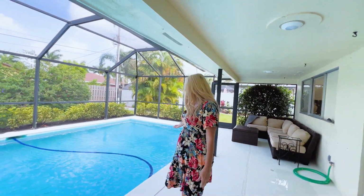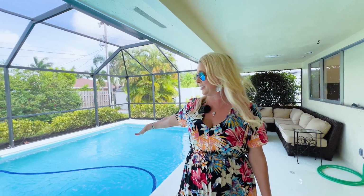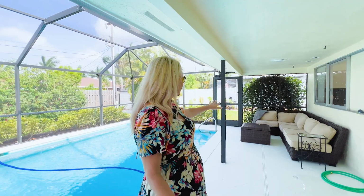Look at this pool. It's sparkling, it's gorgeous, it's huge, very large for entertaining all your family and friends. You've got plenty of room under this covered lanai to put some loungy furniture and a nice dining table, and then a huge deck off to my right for your sunning loungers.